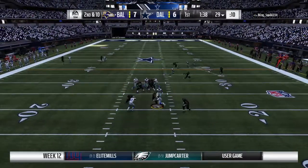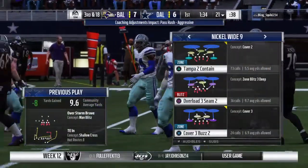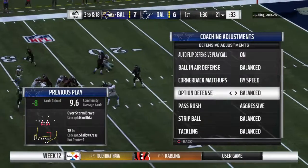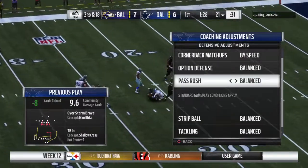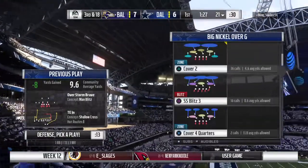On 2nd down, here's Jackson. And the Cowboys' pressure gets there this time for the sack. DeMarcus Lawrence in there to drop him, and he continues to wreak havoc in the offensive backfield. Sack number 16 on the year.